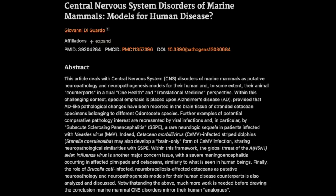Exactly. And I'd add that it's not just about finding cures for diseases, it's about understanding the delicate balance of these ecosystems and protecting them. Our health depends on a healthy planet. That's a powerful message, and one that we can't ignore. Now, going back to DeGuardo's research, he really emphasizes the need for more research into these conditions, more data, more collaboration. We need to keep digging deeper to fully understand what's going on. So it's a call to action for the scientific community and for everyone who cares about the health of our oceans and the amazing creatures who live in them.